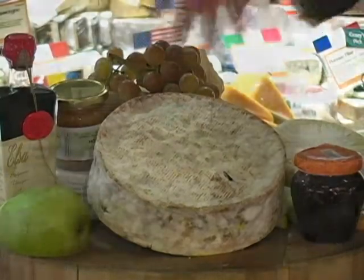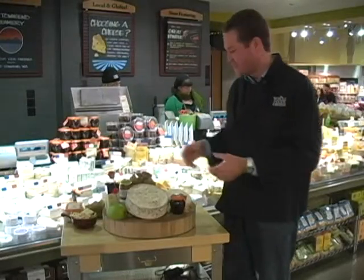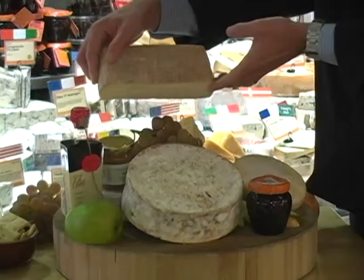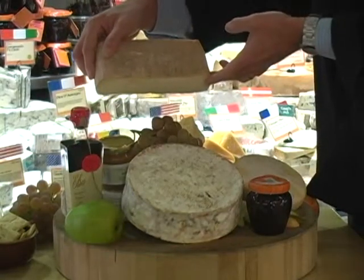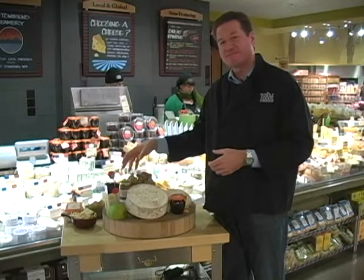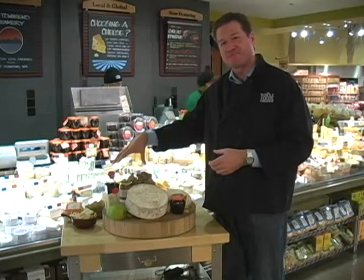So another great part about a great cheese plate is a great story. The cheese that we have in back here is a taleggio, and taleggio is a washed rind cheese rather than more of a slight bloomy rind cheese. And it comes from the Val Cesena in northern Italy. And again, a really wonderful story.